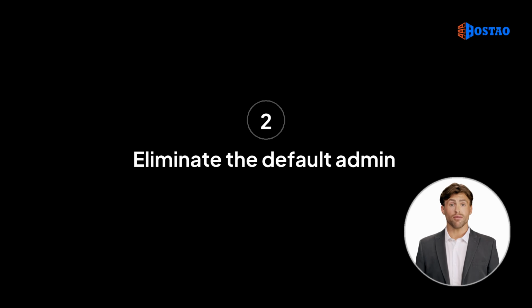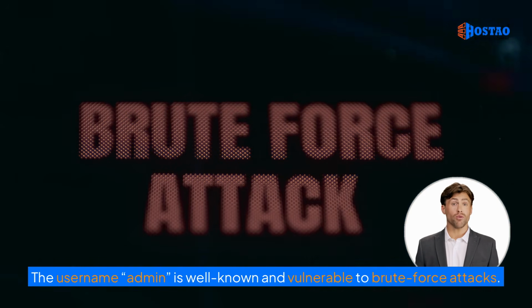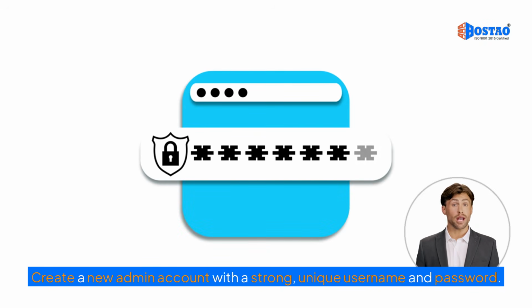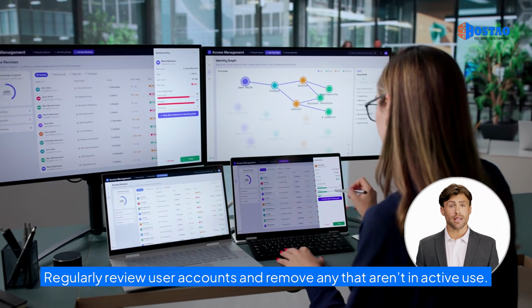Next, eliminate the default admin account. The username admin is well known and vulnerable to brute force attacks. Create a new admin account with a strong, unique username and password. Regularly review user accounts and remove any that aren't in active use.